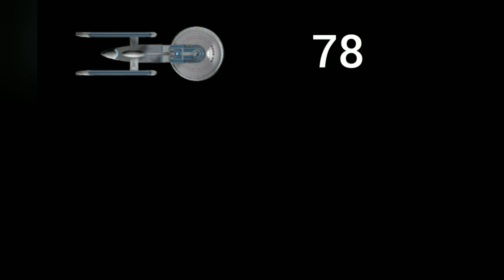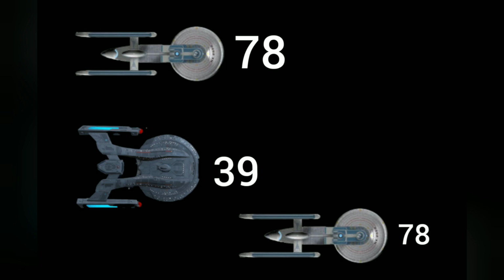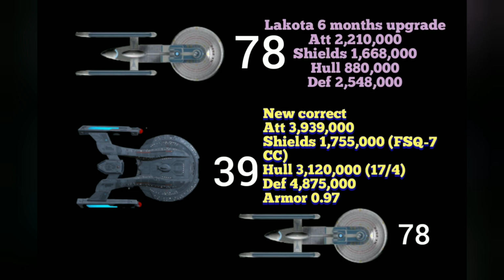So that means you could produce 78 ships. So these 78 starships would basically be almost 78 Defiants. Or you could produce 39 Akiras with 78 standard Excelsior class ships. So you could choose 78 basically Defiants or 39 Akiras supported by low-end Excelsiors. Okay, so this is the first time I'm seeing these stats, so we'll kind of look at them together.